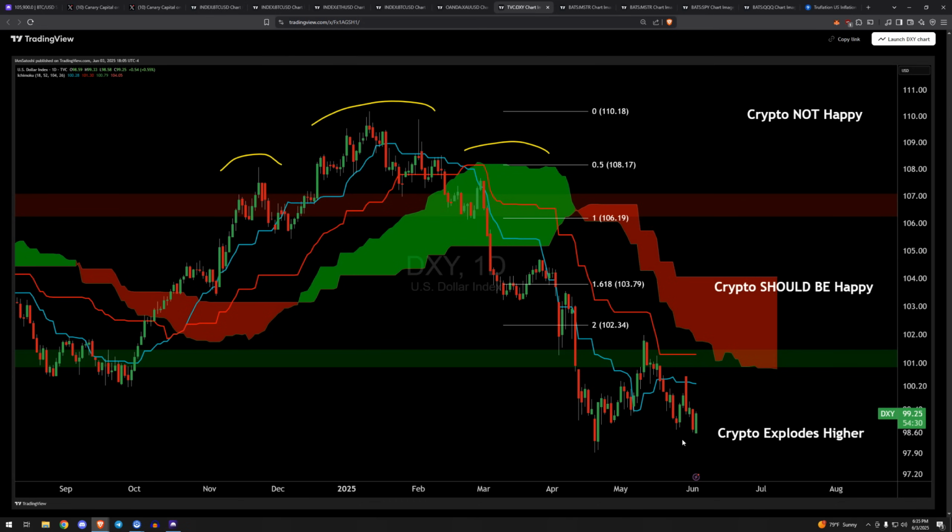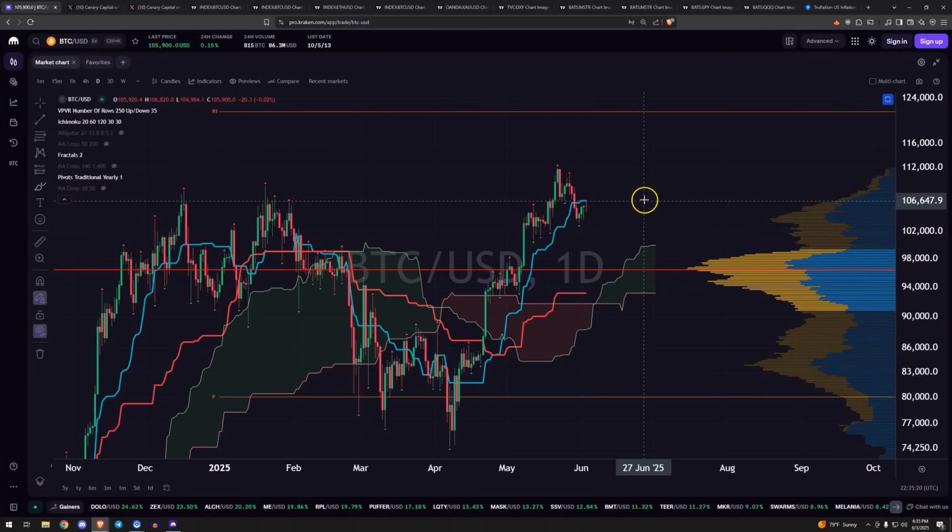Absolutely. But if I'm looking at technicals, they don't look good for BTC to me. Again, I could be wrong. I've been wrong before. That'd be fine. It's not a big deal. If I am wrong, what do I want to see? I want to see a daily close above the Tenkan, which is essentially 107. That's what I want to see.